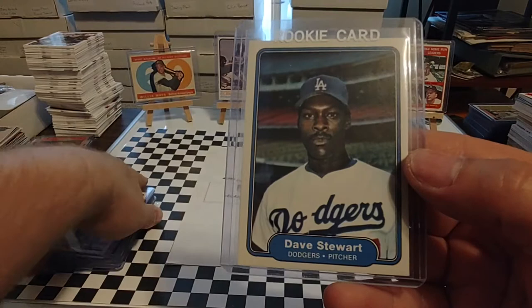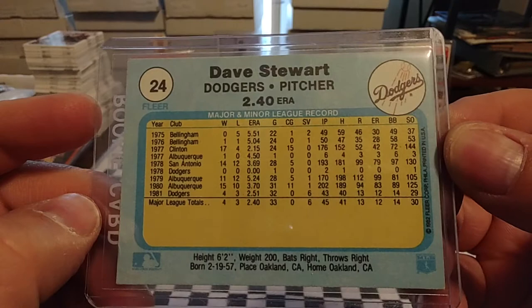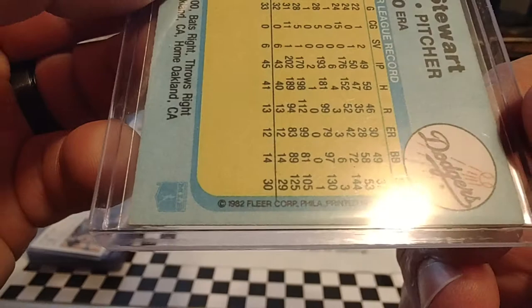An 82 Fleer Dave Stewart rookie. So you see the back of it. Very nice looking card. Has all the different teams there. You see this ERA, the Dodgers logo, etc. I believe it is Fleer. Yeah, 1982. So had a lot of fun picking those up.